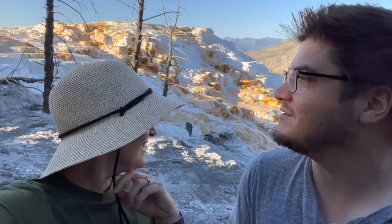And the first people that tried to explore it, you step on something and fall in, or they used to let people, as late as the 1890s, walk up onto the terraces and take pictures. There's pictures at the visitor center. That seems dangerous. But yeah, it's crazy.